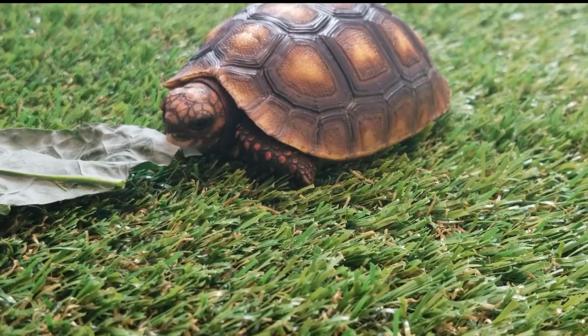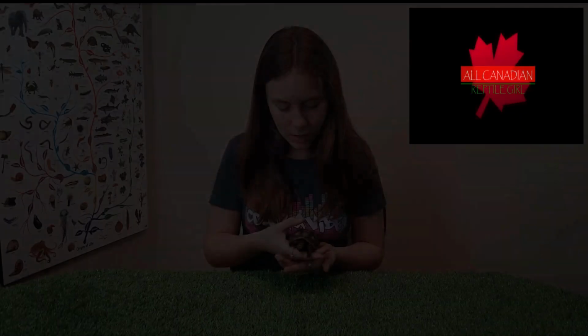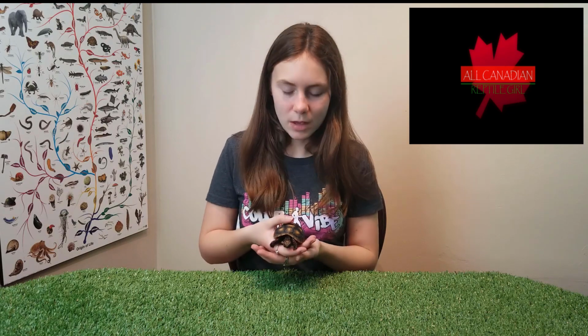Agatha is a red-footed tortoise. She is about a year old and full of personality. She will grow to be a medium-sized tortoise with bright red dots on her head and legs, which you can see here. Hence the name red-footed tortoise. With proper care, she can actually live more than 50 years.